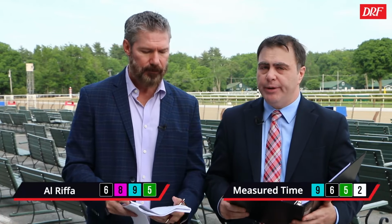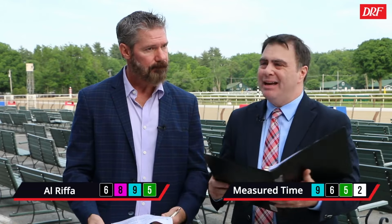I had trouble separating my top 3 contenders in this race: Program Trading, Al Rifa, Measured Time. I went with Measured Time in here. I think he still has a little bit of upside. This is only his 8th lifetime start, and it's just tough to go against Appleby in any of these major stakes races. The Manhattan, always a very competitive race.